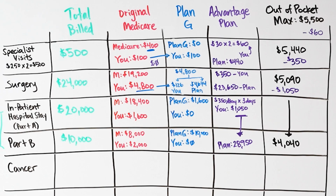All right, it's been a rough year so far in this example, and now it gets worse as we move into cancer. Cancer has a lot of variables in the number of doctor visits that you could have, the types of treatments that are available, the number of treatments, and the length of time for that treatment. Some estimate the average cost for the first year cancer treatments at $43,000. We've seen some jumping into the hundreds of thousands of dollars, so I'll do my best here.